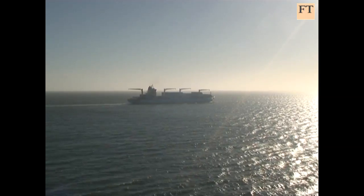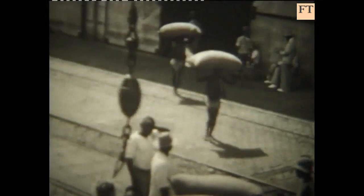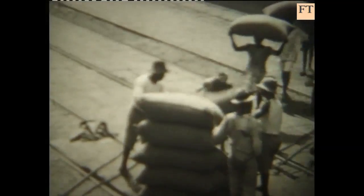That's a far cry from the days when my grandfather watched peanuts loaded by hand and on young men's heads, bag by bag, in this port.